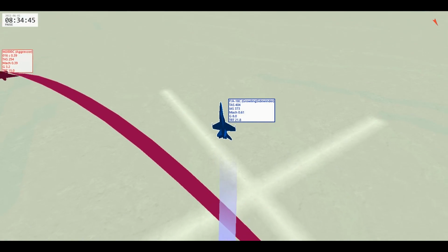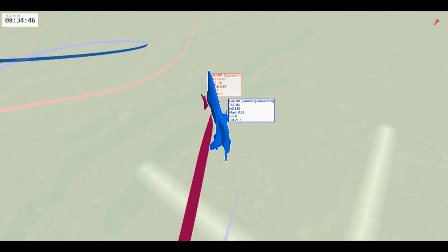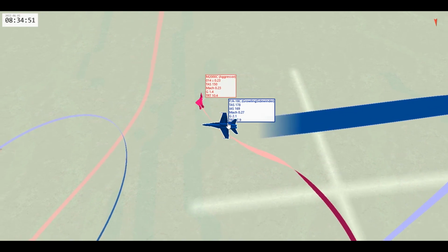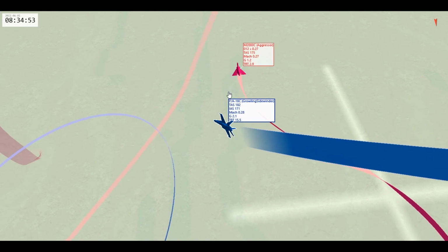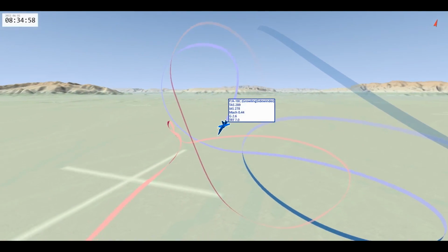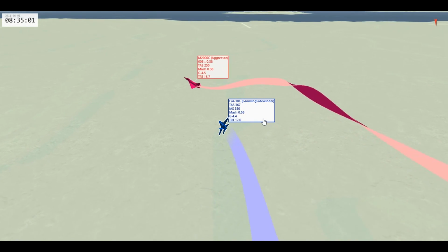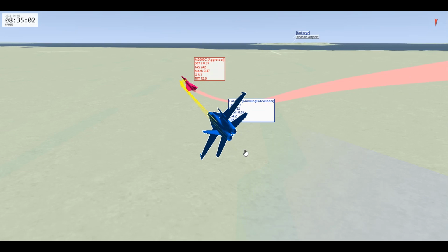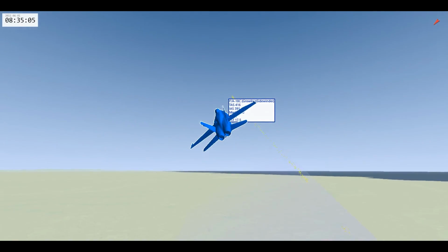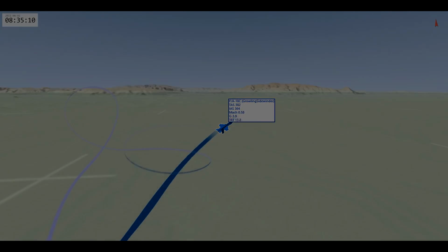Okay, I counter it by going vertical as well and dropping throttle to idle. I'm going to come up, continue to maneuver in relation to the bandit, and as he returns to his flight, I'm going to come in right behind him at a much slower speed. So yes, he jinked, but he's back in the same situation he was in before. And at this point, he's just really too slow to do anything about it. So he's dead. Okay, so that's a Hornet beating a Mirage.